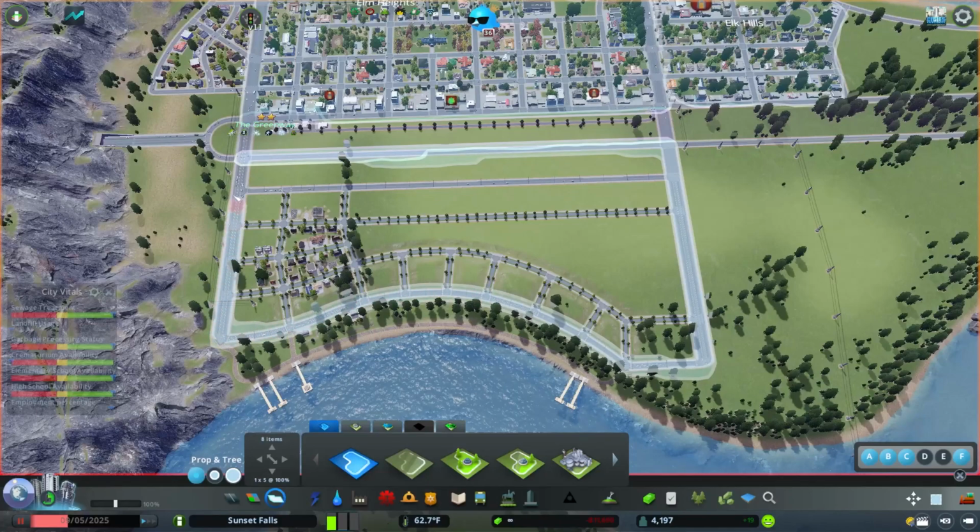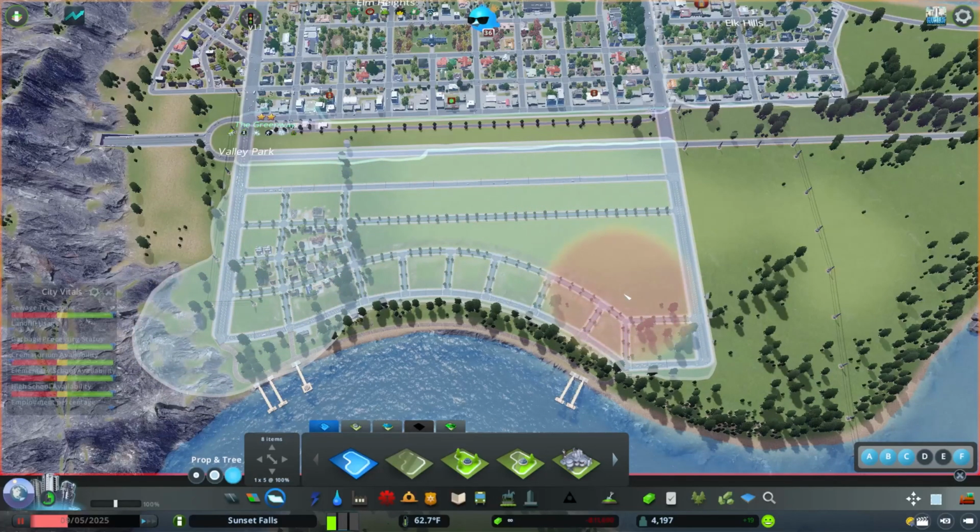Okay, that worked out pretty well there. Awesome. And then we'll just expand that district as we go along. And obviously we have that huge gap on the side. That's okay, we'll come back and fix that. There we go. Kind of slice that up. There we go. Okay.